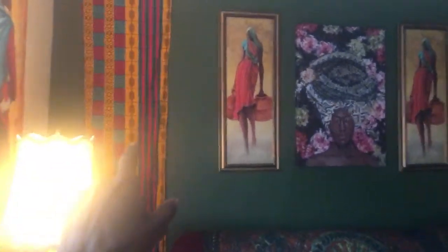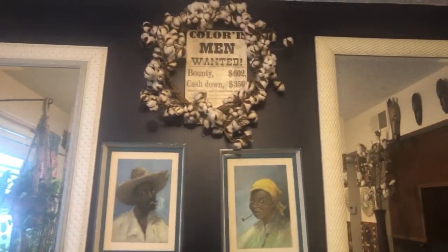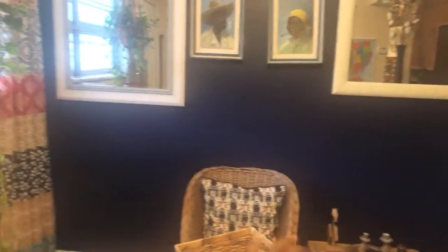So I have so many colors and patterns, but I'm going to put not that one, but one that has blue down the middle. So I'm taking the Color Men Wanted and the cotton, and I'm putting it at the foot of the stairs because that's where Harriet Tubman is. And these two, I'm thinking about putting them in the bathroom downstairs. So I have more of a modern fit to fit that modern couch that I know I'm getting.